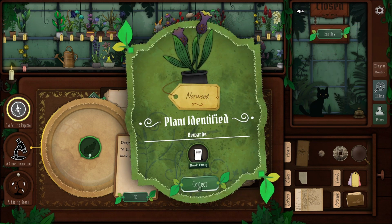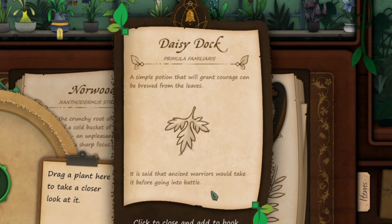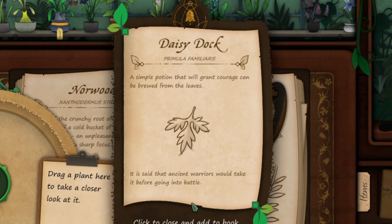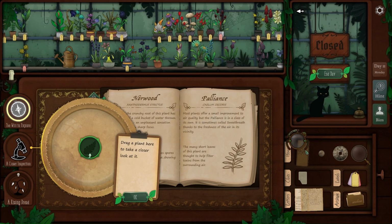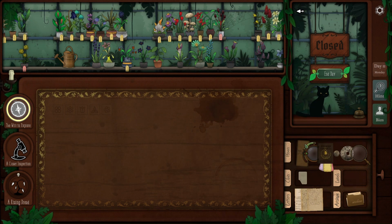Nice. And now we have an entry for Daisy Doc. A simple potion that will grant courage can be brewed from the leaves. It is said that ancient warriors would take it before going into battle. Nice. We're gonna need it. That monster sounds kind of scary.